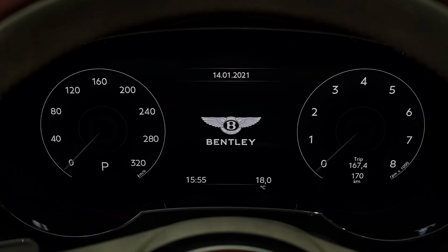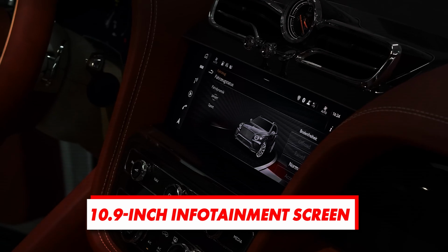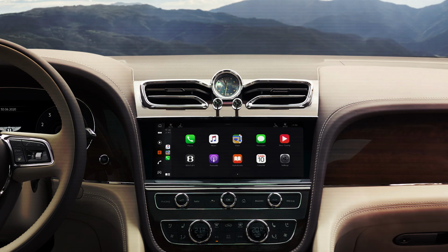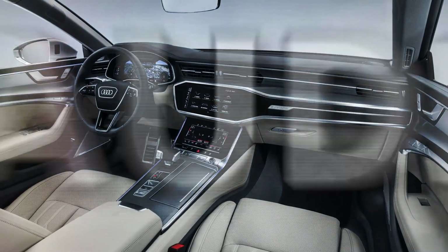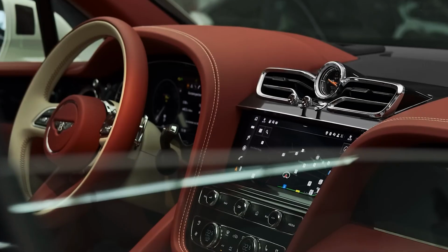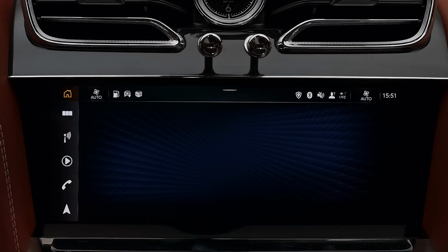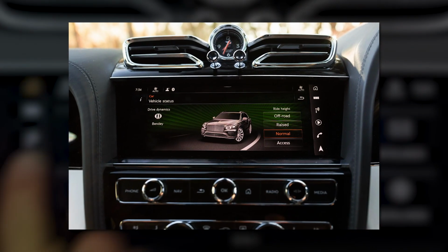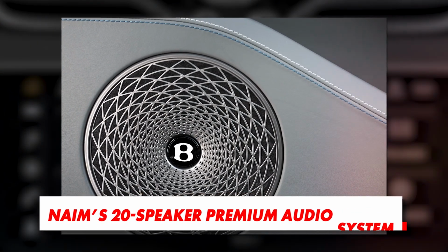The Bentayga also looks pretty impressive in this aspect. Some may consider its 10.9-inch infotainment screen undersized, but we find it perfect. The actual problem we have with it is that it doesn't fit the rest of the dashboard in the most natural way. Somehow, it looks like it came directly from Audi without any modifications. Still, it works great and comes with all the tech you would expect from a contemporary infotainment system, including navigation, smartphone integration, etc. Its 12-speaker audio system may not be as impressive as the Cullinan's, but thankfully, you can opt for Naim's 20-speaker premium audio system.